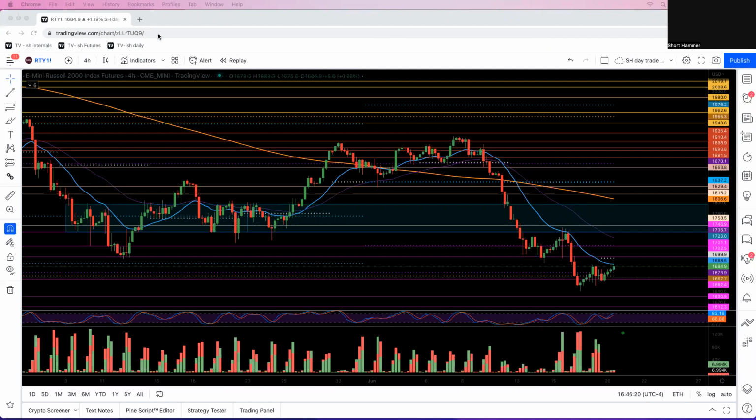We were looking at the RTY, and what am I looking at? On the 4-hour chart, I am checking out this 1702 area. Very interesting area. We pulled back to it around the 12th of May. We bounced right back into this little zone that we have here, 1748 to the 1790s, I believe.